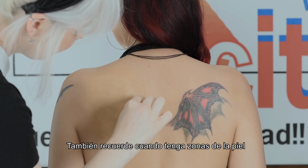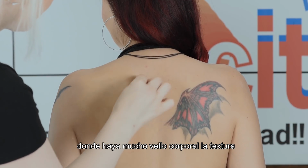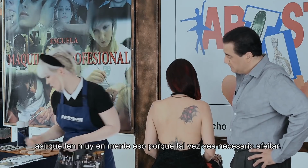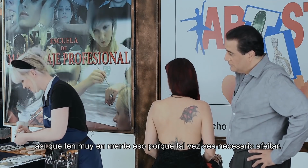Also remember when you have areas of the skin where you have a lot of body hair, that the texture will be much more visible if you have a lot of hair. So remember that. Maybe sometimes it helps to shave.